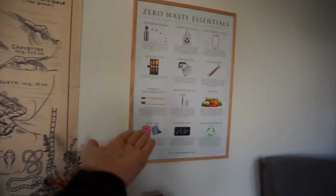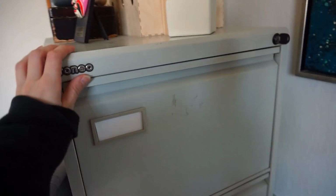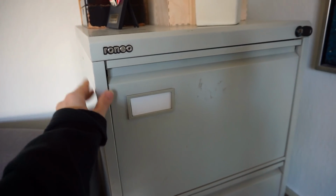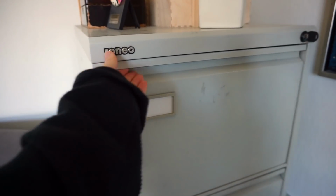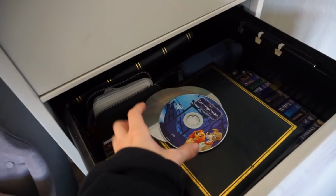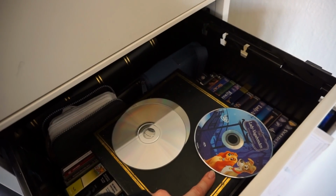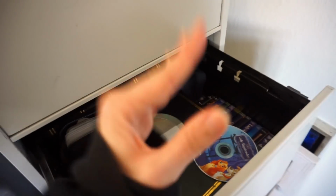So, secondhand chair. This is originally from IKEA. And this is my filing cabinet, something that I am so happy that I have. This top drawer holds canvas bags. This holds DVDs. Oh, I have been exposed. This is my favorite Disney movie of all time, by the way. Lady and the Tramp. Favorite.